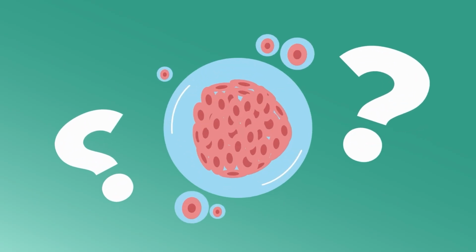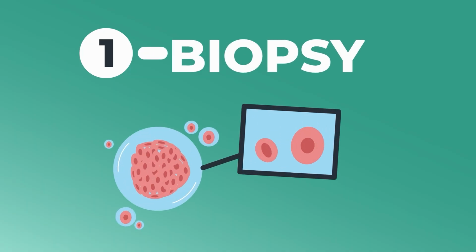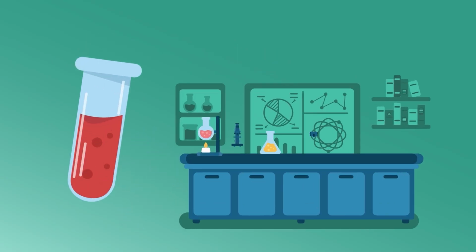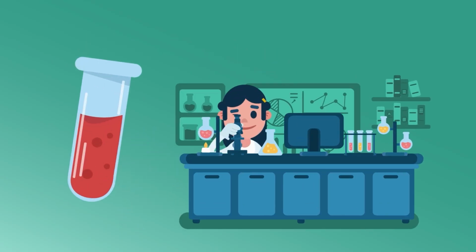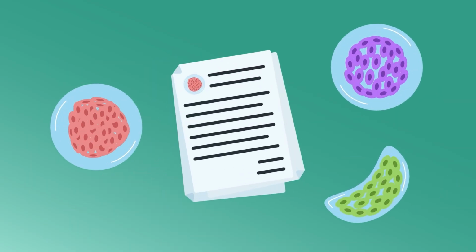How is cancer diagnosed, and what role does biomarker testing play? The first step in diagnosing cancer is usually a biopsy, taking a small sample of tissue from the area of concern. This sample is sent to the pathology lab, where a pathologist examines the cells under a microscope and uses special stains to determine what kind of cancer it is and where it came from.